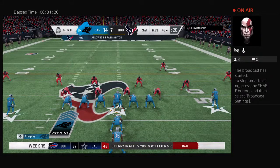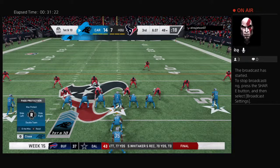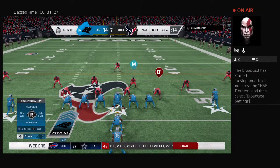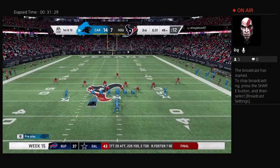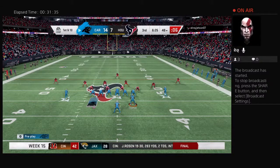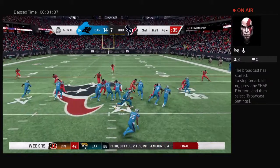Check. Check your hot read. Check four. Check. Lucky. 20. Hatchet. Watch the twist. Hey, express. Let's go. Get it.